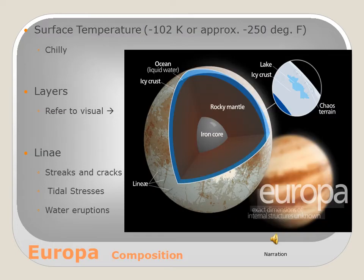The surface temperature on Europa is around negative 102 degrees Kelvin, or negative 200 degrees Fahrenheit. This is explainable because of the distance between the Sun and Europa, which is again 5 times that of the distance of the Earth to the Sun, which makes Europa no doubt a chilly place.